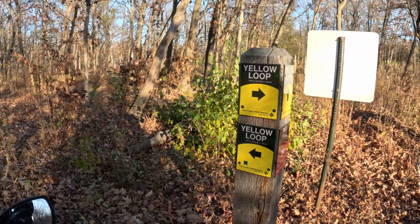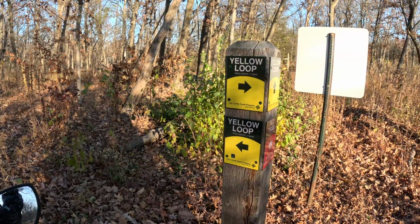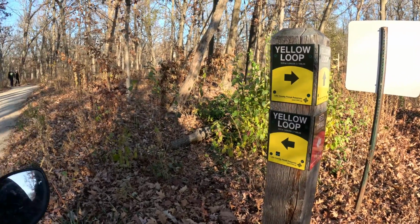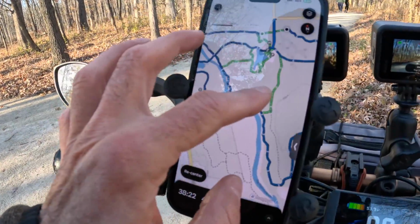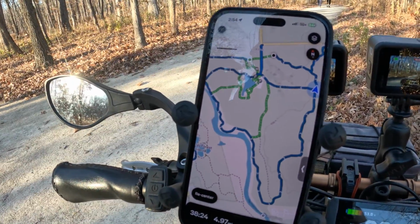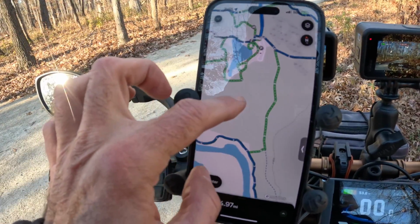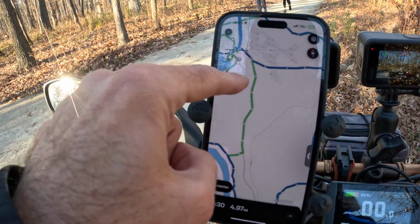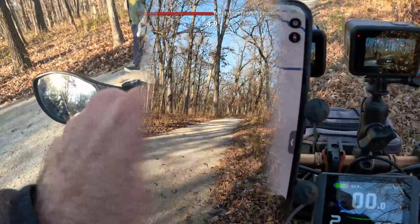All right, so 2.7 miles later, we're back right where we started the yellow loop, where it meets the red trail, which is down this way over here. So at this point, I'm trying to figure out exactly how we're going to cover some of these other trails here. I think I'm just going to turn on the red trail and we're going to do this whole section here and just do it as an out and back.